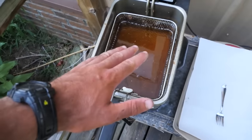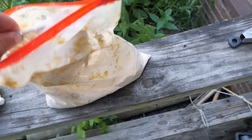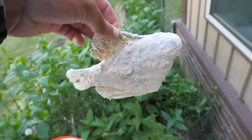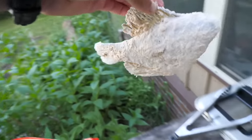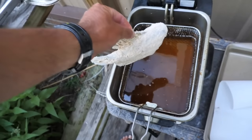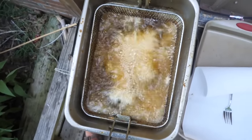All right, we made our way over here to the fish frying station. Let's reach into the bag here. Let's grab ourselves one of our whole crappie. Look at how deeply breaded that guy is. That's super thick and crunchy. All right, even got the fins good. This should be plenty hot. Oh yeah. There we go.